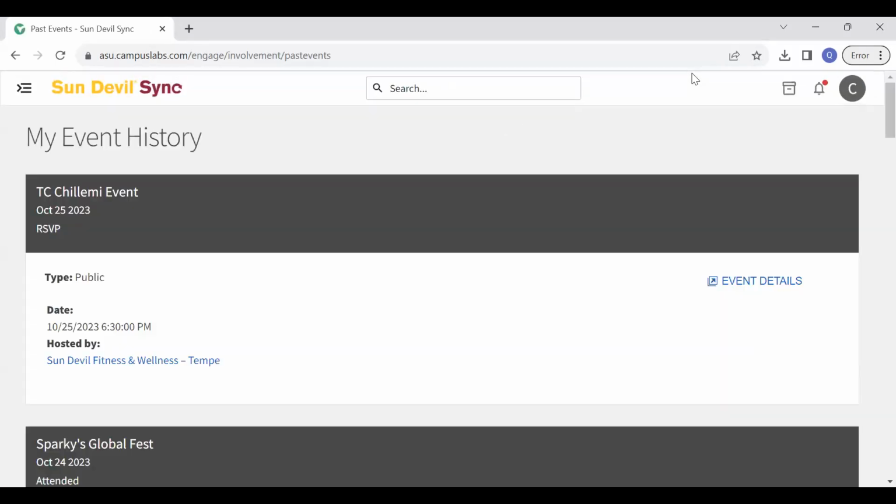Some of the different things that our students can also do on Sun Devil Sync is pull up their past involvement. So a great resource within Sun Devil Sync as it relates to events and student organizations is also having different forms of a co-curricular transcript. If a student is trying to make a resume, or trying to remember all the different things they've been involved in or all the events they've attended or been a part of, they can easily pull that from Sun Devil Sync and have that information at their fingertips. They can even submit that as a supporting document for employment or a resume or something like that.